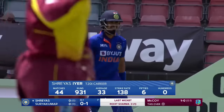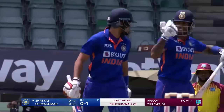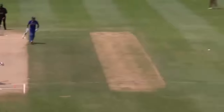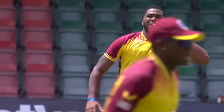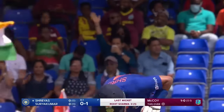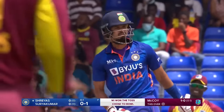Shreyas at number three, similar to the position he batted in the first match. But if you're a West Indian fan, you wouldn't mind having to wait for the start of this second match, because straight away West Indies gaining success. Obed McCoy using the ideal delivery to Rohit Sharma. Left arm over. Just wasn't able to cover the angle from the left-hander and that extra bounce.